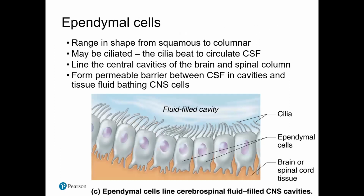The ependymal cells, the third category of neuroglial cells in the central nervous system, line the cavities within the brain and in the spinal column. They generate cerebrospinal fluid, and they have cilia to move this fluid around. This fluid will bathe all of the central nervous system cells, and it's constantly moving. It's not very much fluid. It's under a liter in here, but it's constantly moving through the brain and through the spinal cord and all around.